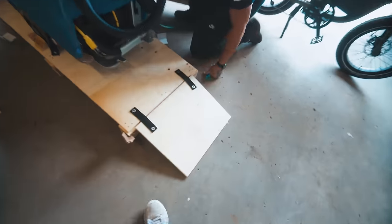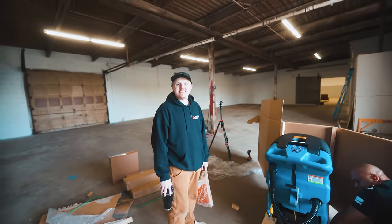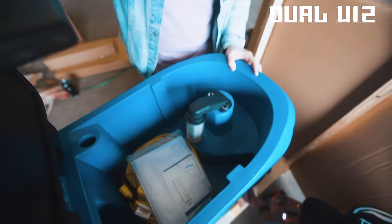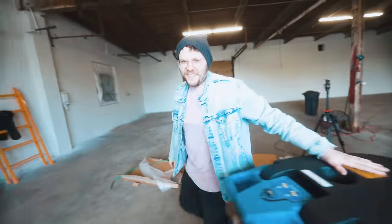Came with an included ramp and it's even labeled. Look at this. Ramp. Now I can do sweet tricks off of this pallet with my bike. I was just about to say that. It's under the hood. Oh yeah, that's a dual V12. Straight six. Hemi. Do any of those words make sense?